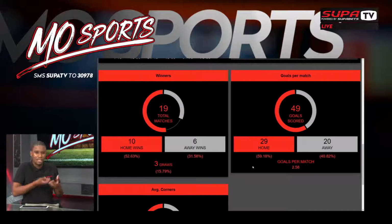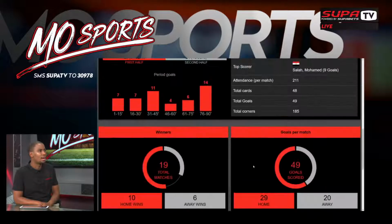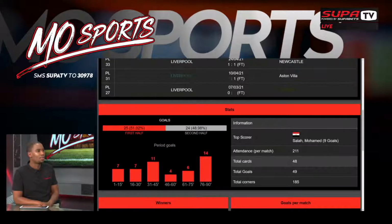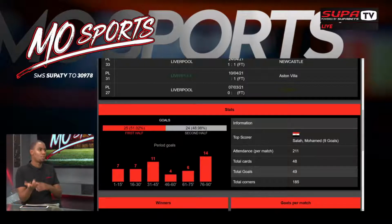And it's like a 50% domination at home. Let's scroll up, let's go see how they've been going. So as you can see, Mo Salah scored the most goals with 9. And then they went on to collect total cards 48, total goals 49. That's both home and away.